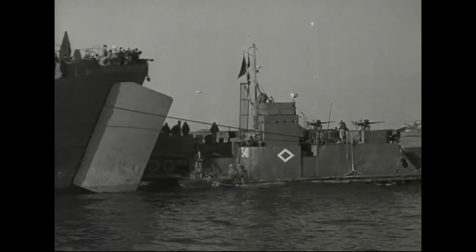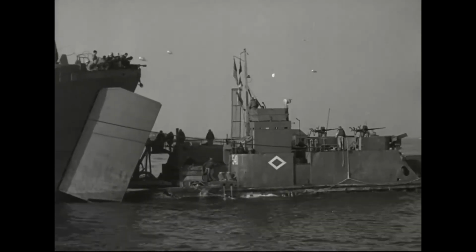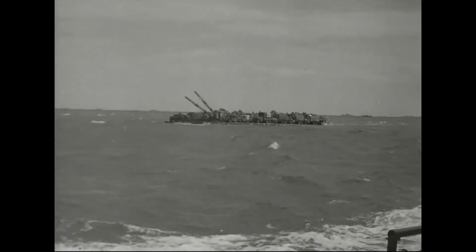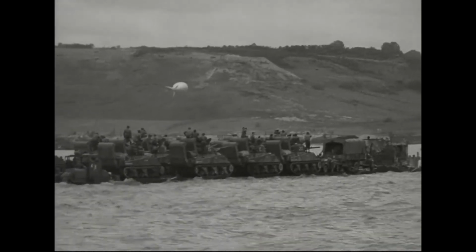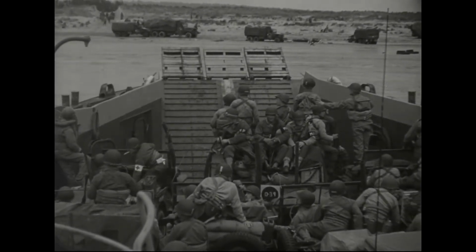Still waiting beyond gun range, the LSTs unload supplies on smaller LCTs. Heavier equipment is transferred to giant rhino ferries, flat-bottomed barges that will land it ashore. And reinforcements arrive, thousands of men.